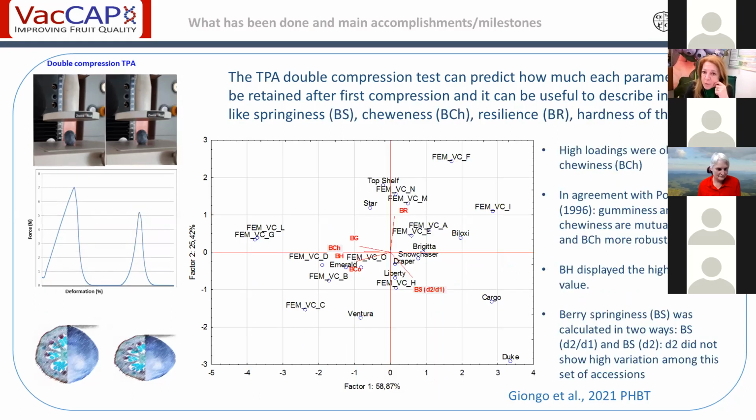The TPA double compression test, as I said, can predict how much each parameter can be retained. And these mainly are dimensional indexes distributed in a similar but at the same time different way. Again, in our selections, the higher loadings were observed for chewiness together with hardness. In this case, we also evaluated what was in the literature, and in agreement with Pons, gumminess and chewiness are mutually exclusive, and for blueberry, chewiness is absolutely more robust as an index to be used.